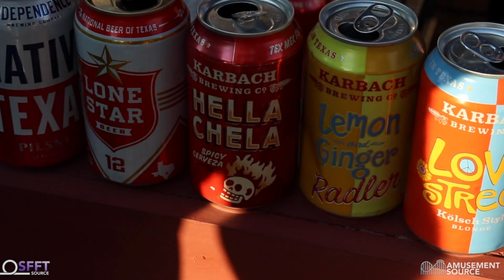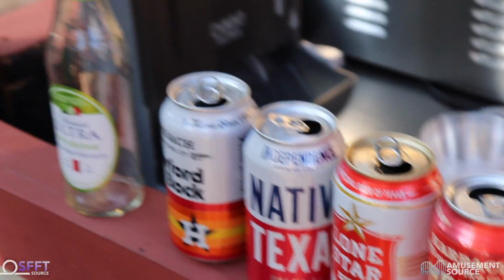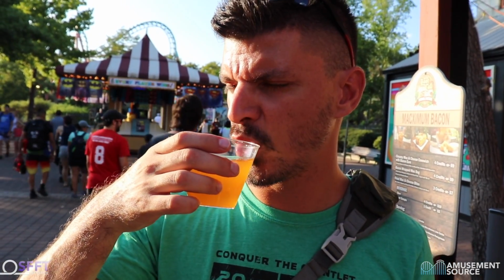Tastes like beer to me. Adam just picked up this Carbach Brewing Company Hella Chella Spicy Cerveza. Oh geez, that was zoomed way in on you. It's good. Is it? I mean, it smells good. It smells good. Well, what does it taste like?